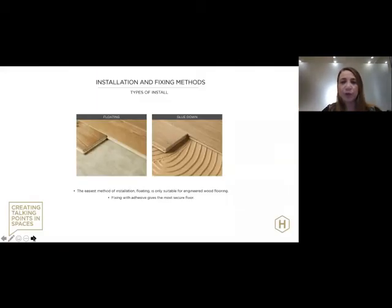So we'll move on to our installation and fixing methods. As I mentioned earlier, if we were talking a traditional solid timber, you would be laying or nailing it onto battens and joists, so little raised pieces on your floor, elevated. So here with engineered products, you actually can install it directly glued to your subfloor, or you can do a floating install. And by floating, we actually are talking about a dry lay. It's not actually elevated off the floor.